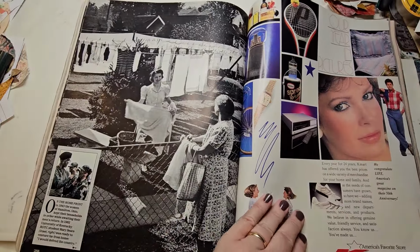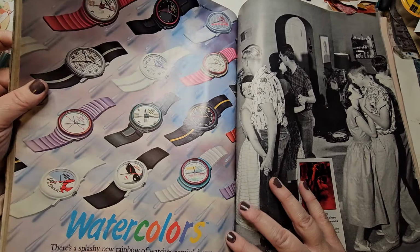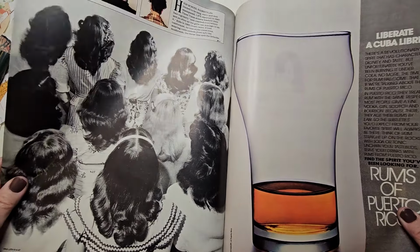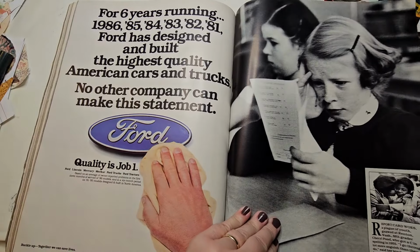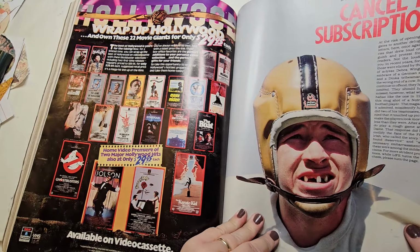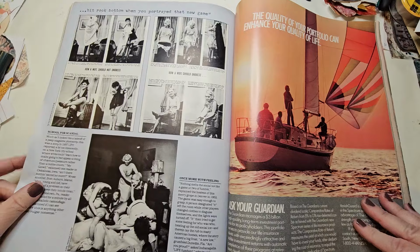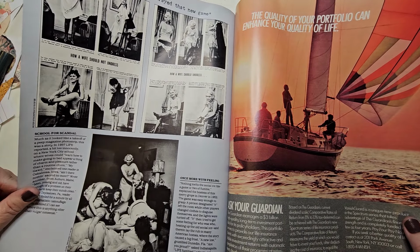On the home front. Oh, Kmart ad. I haven't seen Kmart in a while. Oh, the watches are cool. Timex. I wasn't sure if those were Swatch or Going Steady. High School Hairstyles. Go forward. Report Card Woes. Dear Editor, you really cancel my subscription. Angry Letters. Look at all these little, that would be fun to use. Hit rock bottom when you portrayed that new game.